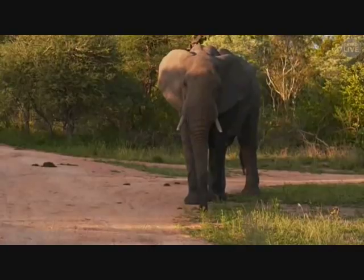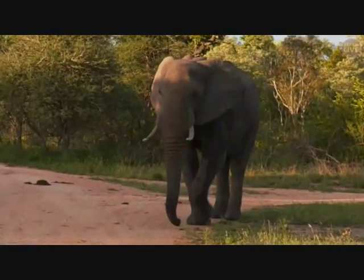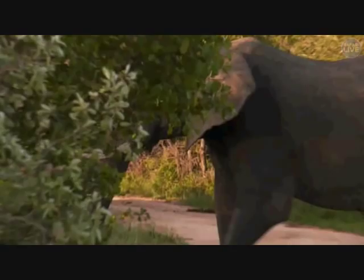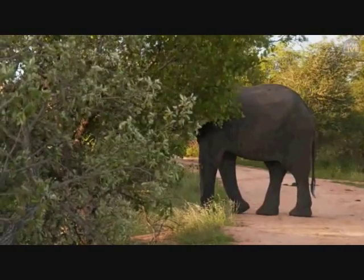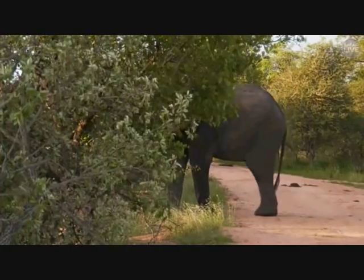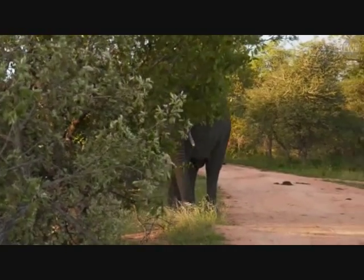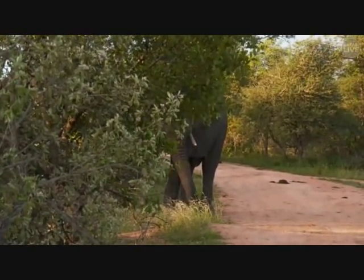He's quite a young elephant. He's probably in his late 20s, probably 28 to 30. You can sort of tell that by the shape of the forehead, the design of the eyes and the tusks. It's not a very big bull. He's on his own. Shame. He's coming back again. He just actually wants to be friends, I think.